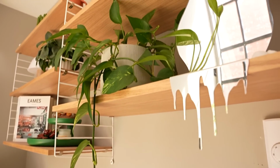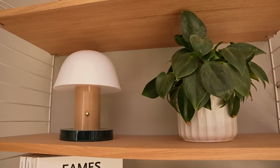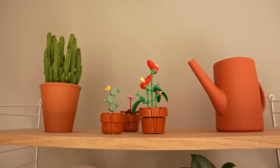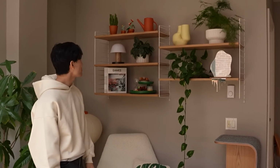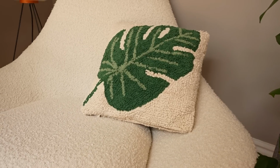You can see sort of some of the little objects that I love to feature in my home. So some books that I really like, some more portable lamps, some little Legos up here. I feel like I really loved playing with Legos as a kid, and so it's great that Lego sort of came out with home decor focused Legos to feature in a home. And then, yeah, a little Monstera pillow here to match the plant theme.